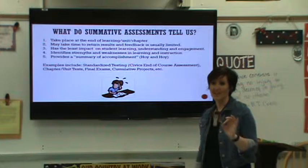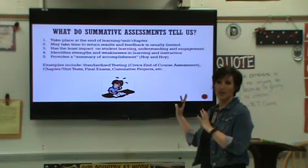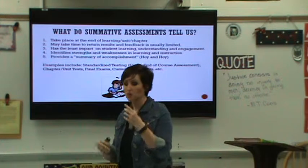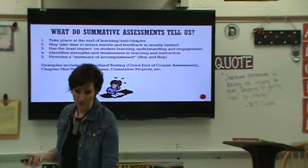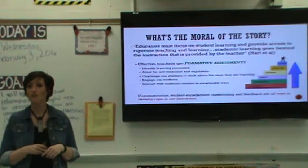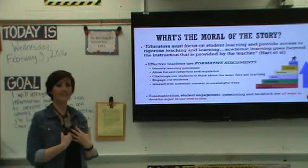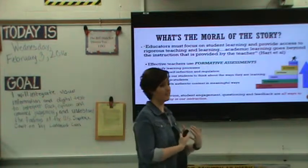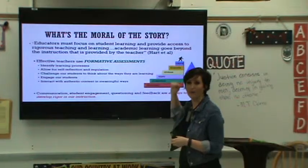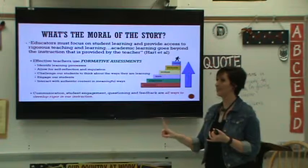But at the end of the day, the researchers are going to tell you that time spent on summative assessments is time wasted, because there are so many more things that we as educators can do and learn by utilizing formative assessments in our classrooms. So what's the moral of the story? When we take time to assess our kids in an informal fashion, right, we're asking them to do these things right here. We're asking them to remember the information and the content discussions that we've had.